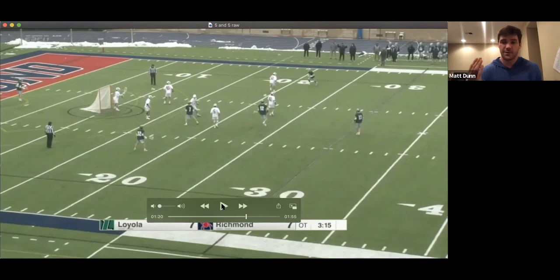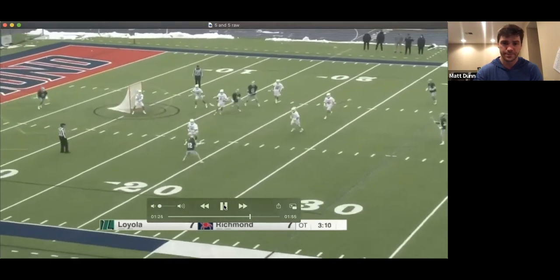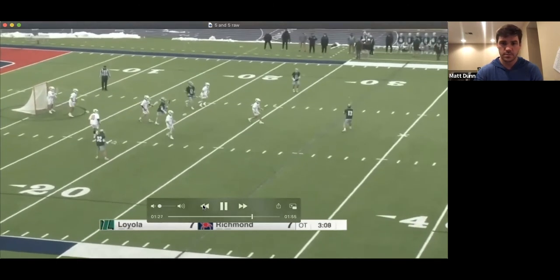So if you have four poles in the perimeter in a zone, it's kind of tough. You have big rangy guys. But if you can attack a short stick a little and get guys to rotate, it ends up getting the defense moving a little.